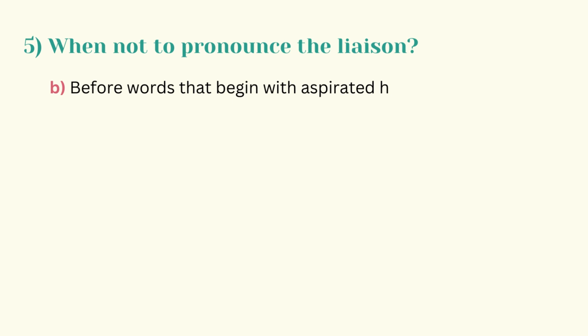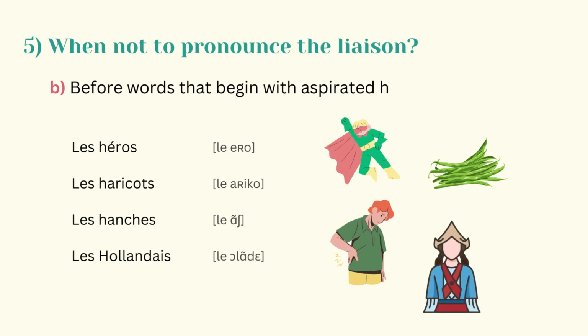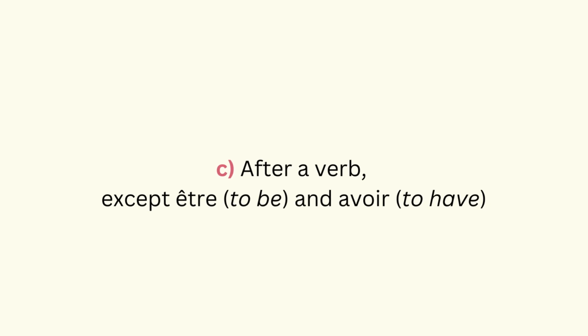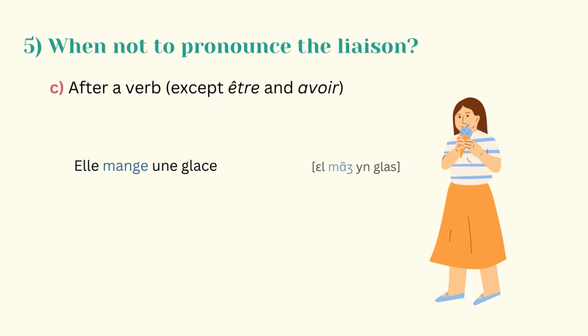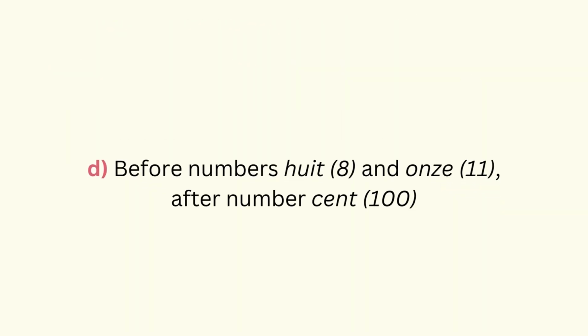Yet, in old times, some words had a pronounced H. Even if the H is not pronounced anymore, those words still refuse to use the liaison. Par exemple, les héros, les haricots, les hanches, les Hollandais. After a verb, except être and avoir. Par exemple, elle mange une glace. Nous faisons attention.